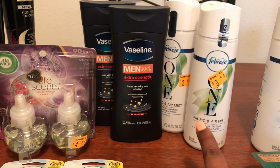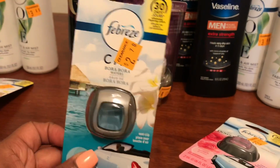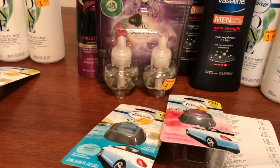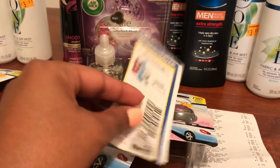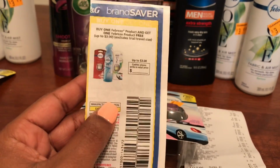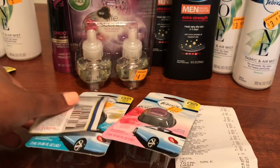Now the digital does take off the $3 total. Again, I picked up these at $1.35, which is 50% off of $2.70. And then I did apply another paper coupon for this, because we only have one digital. So this took off $1.35. So it's like I bought one and I got one free. Yeah, because that's what the coupon says.